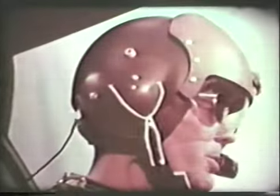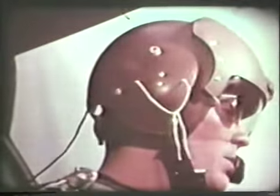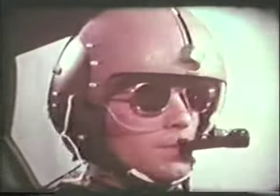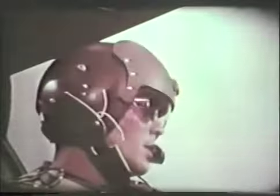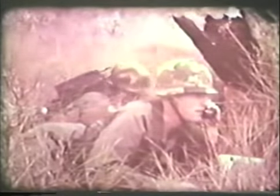Mad Maryland 1-6, Cobra 3-6, over. Cobra 3-6, this is Mad Maryland 1-6. I have you in sight, over. Maryland 1-6, this is Cobra 3-6, situation report, over. This is Maryland 1-6. My unit is pinned down approximately 10 meters north of the road, running east and west to your 12 o'clock position. Enemy target, 140 degrees, 200 meters from my location, over. This is Cobra 3-6, top smoke mark your location, over. Top smoke. This is Merlin 1-6. Smoke is out. Identify, over.